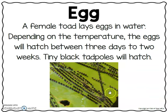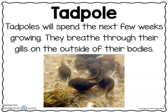What's a tadpole? What comes out of these eggs? Let's see what a tadpole looks like. What? Does that look like a toad to you? Let's read about these tadpoles. It says tadpoles will spend the next few weeks growing. They breathe through their gills on the outside of their bodies.